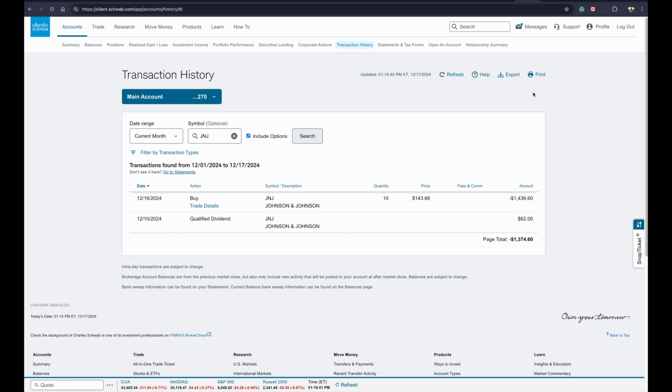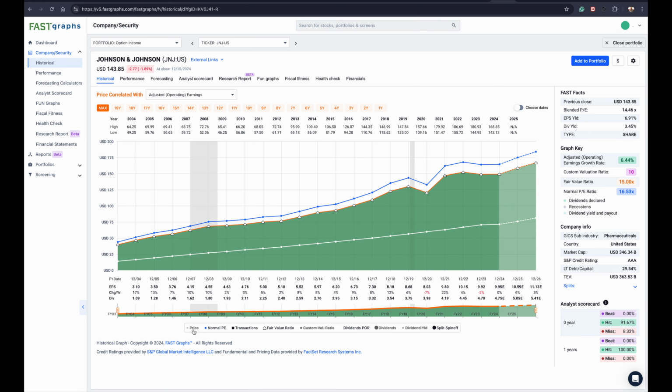First off, if we go to FAST Graphs, you can see the company has been very steadily growing earnings at about 6.4% annually over the last 20 years. During COVID it did have a negative year, actually the first time since 2003 that it had an earnings decrease, at -7%, and then it had one in 2023, -2%. It's almost flat. But estimates are expecting 6% growth in 2025 and 5% growth in 2026.